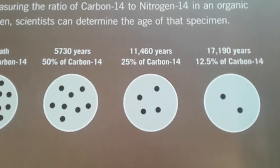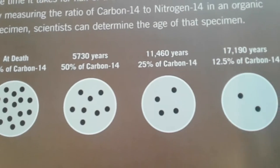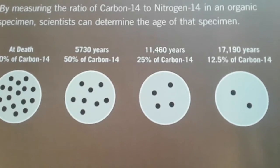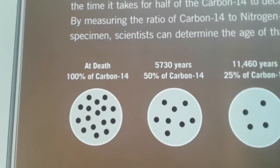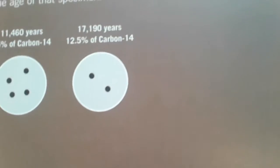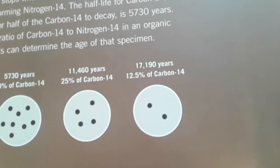Now, there's an interesting caveat to this. When you find something you want to carbon date, you have to give them a ballpark figure. So the further back you go, the more inaccurate it becomes. For the first half-life, they can probably get it within 40 years. Then the uncertainty grows the further back you go, every time the half-life passes.